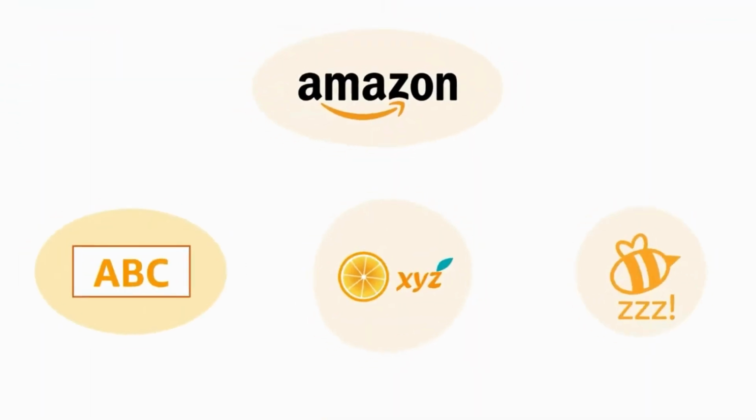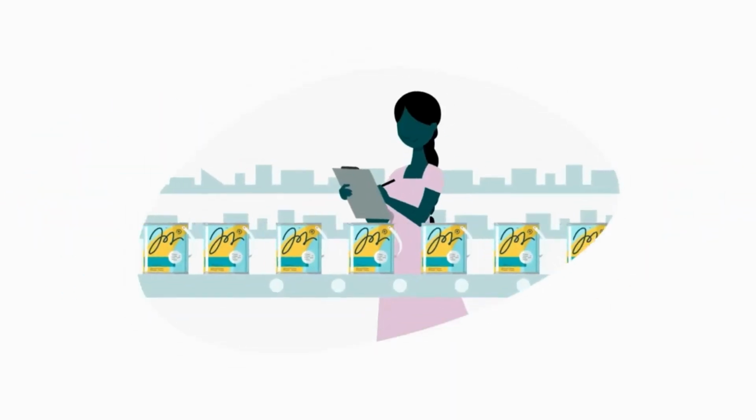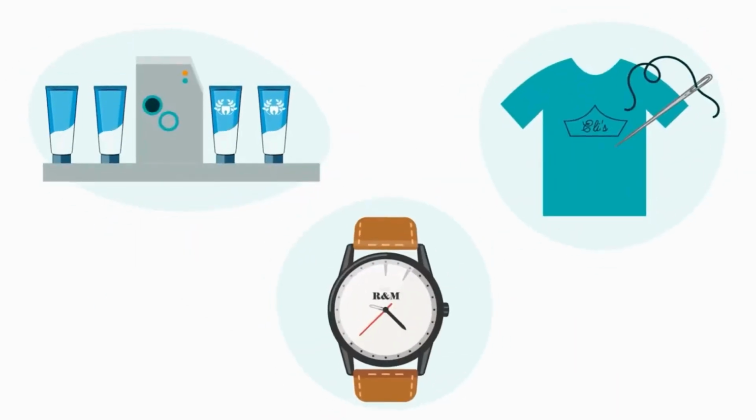When a brand uses a brand name or logo in the Amazon store, they also need to ensure that it's permanently affixed to their products or packaging. Permanent brand names or logos are usually added during production. They're printed, sewn, or engraved onto an item. They're not something like a sticker or stamp that can be easily added or removed after production.